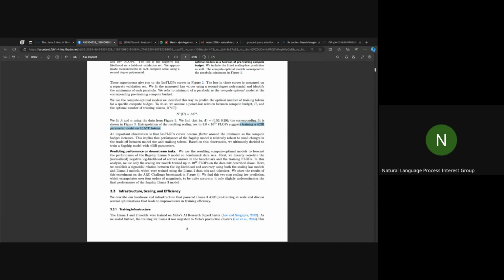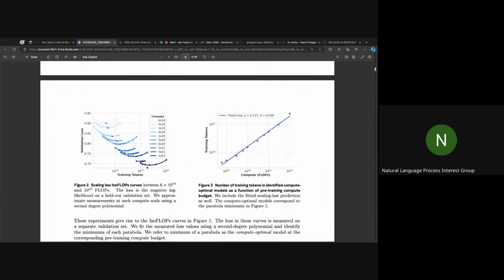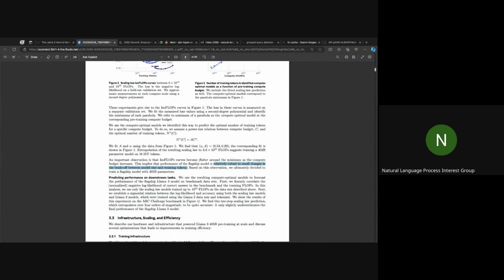They also suggest that the performance of these models is relatively robust to small changes in the model size and training tokens, because if you see this graph here, it's sort of flat around the minima. So it's not like a very specific amount of tokens needs to be there. If you are somewhere in that range, the model will perform well, even with a slight increase or decrease in the training tokens.